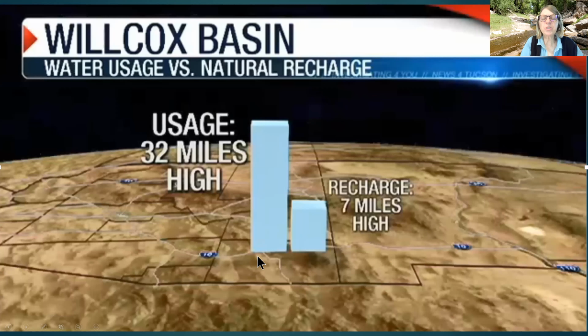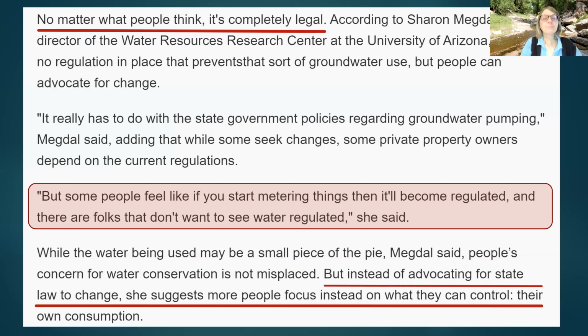there has been water usage. Now, this is acre feet is the way it's measured. So you can think of a 1 square acre, a foot deep in water. Well, it would go up 32 miles high if you count all the pumping, and recharge the amounts put back in from these retention basins or rivers or runoff or snowpack has only been 7 miles high. They've got a problem. But according to Sharon Megdal, director of Water Resources Research Center at the U of A, no matter what people think, it's completely legal.